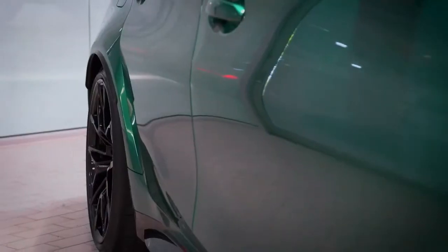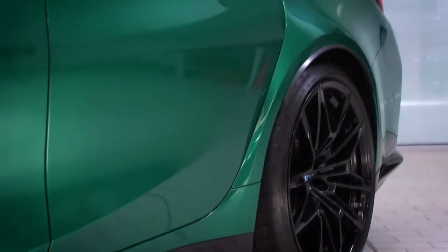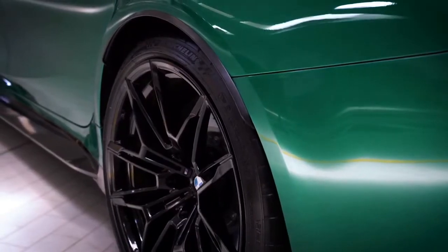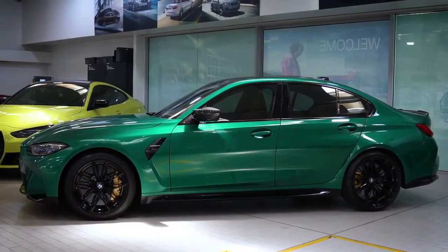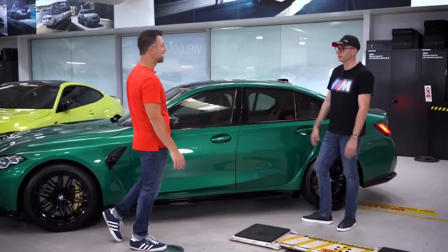You've got the contours of the doors, the wide hips, the bigger wheel arches, and then as you bring in the side skirt against the colour of the Isle of Man green, with the carbon elements, the roof, and the black wheels, it really gives you a little more detail on those different features of the car. Amazing presence too. Yeah, absolutely.